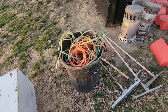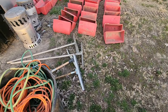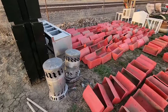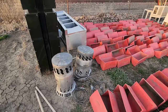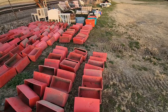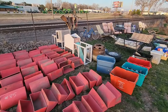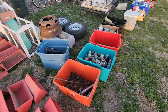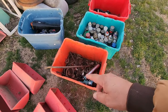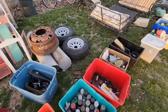The garbage can full of arrows. I'll try to block the wind with my body as much as I can. Some squeegees, some concrete tools there. Four compartment sink, that's pretty cool. Looks like some old propane heaters. All kinds of elevator boxes. A couple little chicken coops, small ones, need some repairs. Some old metal hooks and clevises and stuff. Never can have too many hooks and clevises to make stuff out of. More wheels.